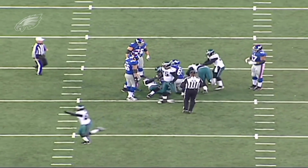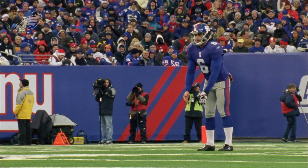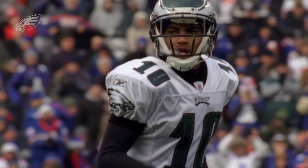On 4th down, and with the Eagles out of timeouts, the Giants milk the clock down to 14 seconds remaining. All they have to do is punt the ball away and prepare for overtime. The rest, as they say, is history.